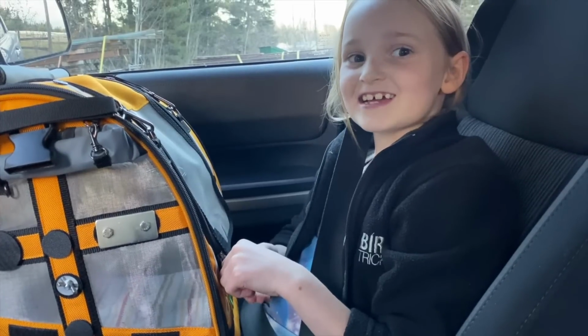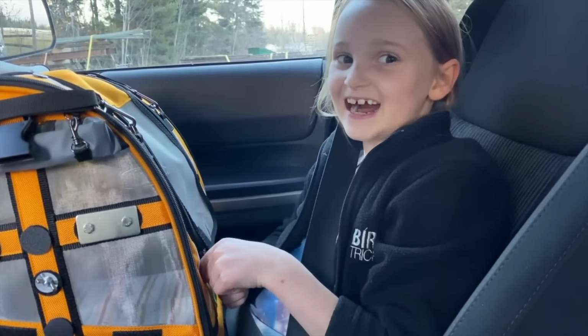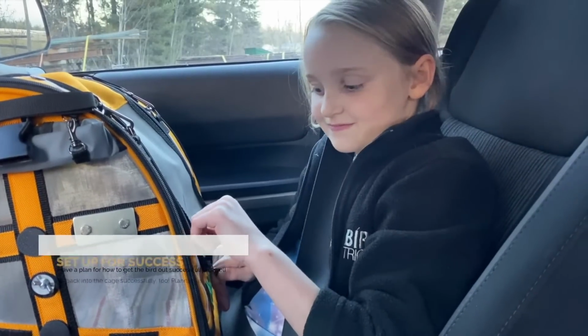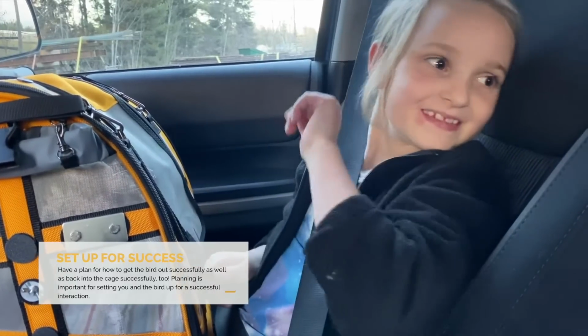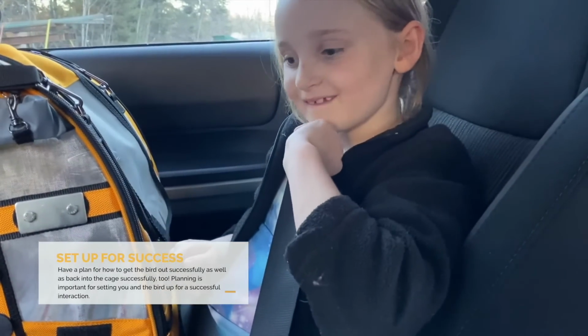This is Olivia, and she is 2 years old, and she is a green cheek conure, and we are going to let her out in our car for the first time. Do you think it's a good idea, even though we don't have a treat? No. Should we find a treat? Yeah. Good thinking.